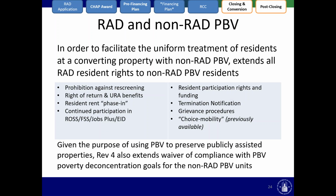In addition, given the purposes of using project-based vouchers here to preserve publicly assisted properties, Revision 4 also extends the waiver of compliance with PBV poverty deconcentration goals for the non-RAD PBV units, since the end result will be preserving and retaining assistance in its current place.